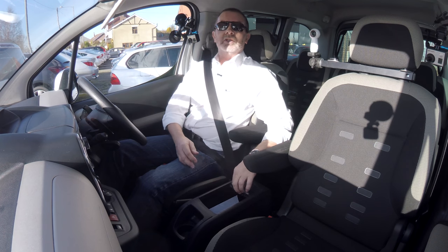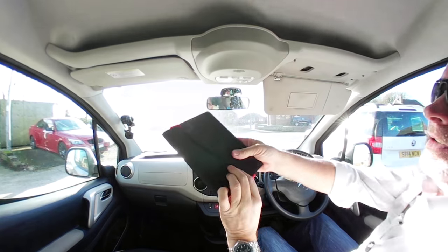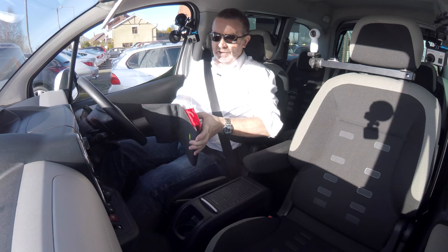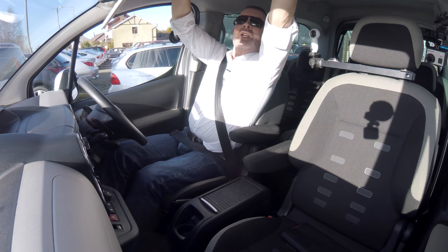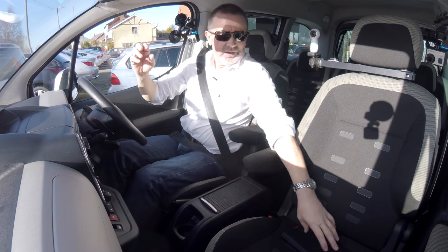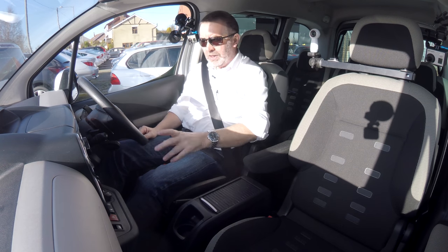There's lots of little compartments. There's compartments up here as well. Now then. I was looking for that. Okay, so that's just the handbook. I was trying to find the service book, so it's not up there. I'll put that back. If there's anything rattling, we know what it is.